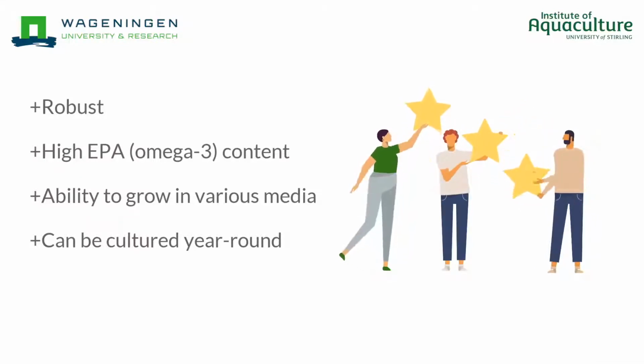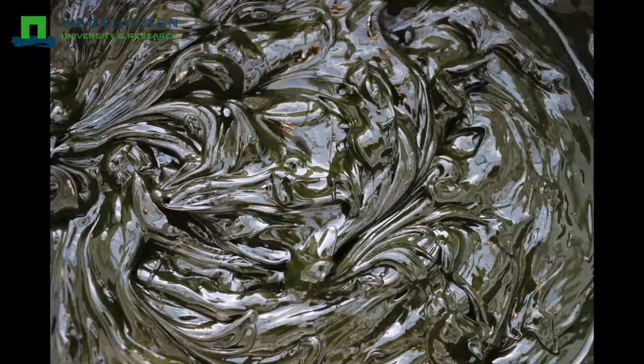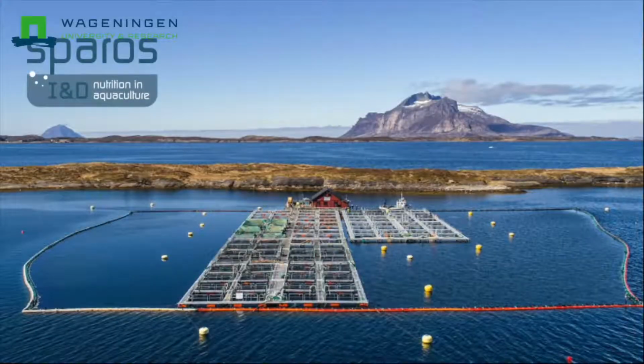Our first work within our project looked into how to wash biomass cells, in this case our microalgae cells, so that we would have a more accurate determination of the mineral content. This is very important because this is what we're going to give to the fish as a final product. The biomass harvested was dried and sent to the industrial partner Sparos, who incorporated the microalgae into the aquafeed for further fish trials within the project. We provided over 12 kilograms of biomass to the company that is working with us called Sparos.